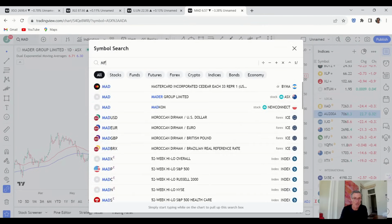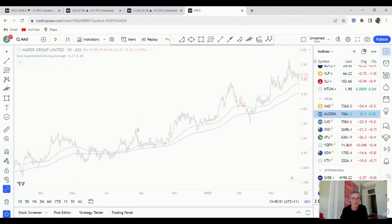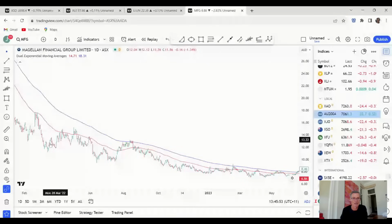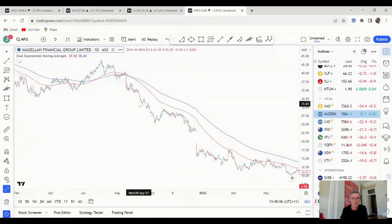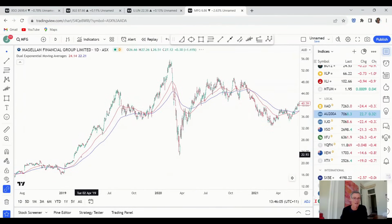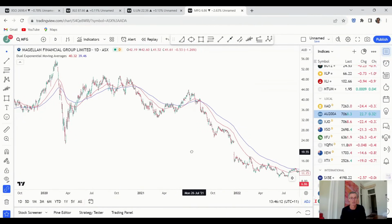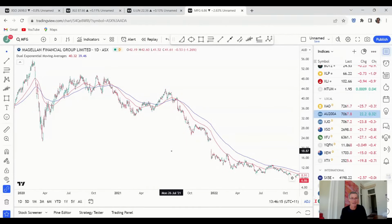A dip I don't want to buy is, I'm just going to pick a stock which I know has been through a large downtrend, Magellan Financial. This is the sort of dip I don't want to buy. I don't want to buy when a stock is declining below the averages, even if it had been a previous market favourite. It just opens the risk that you get a stock that continues to decline. Wait for the breakouts. I think it puts the odds in your favour.